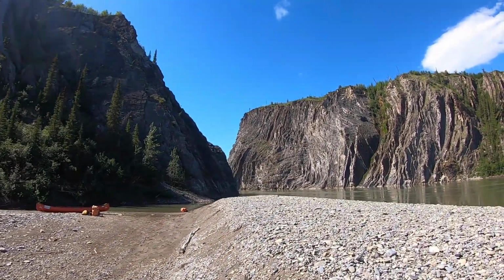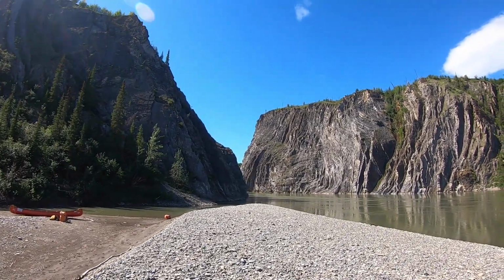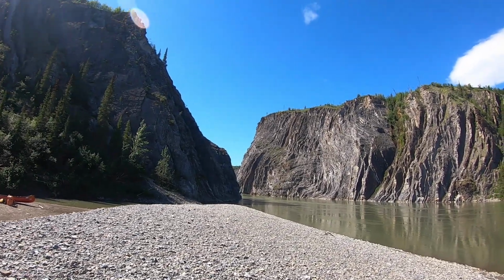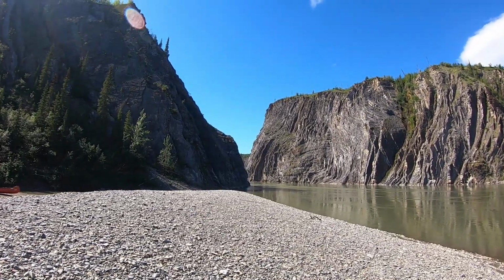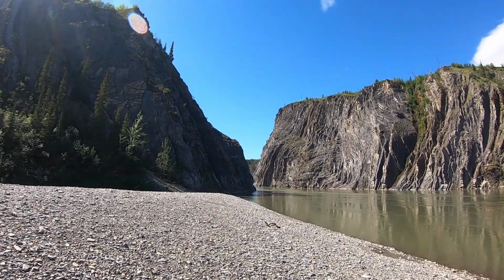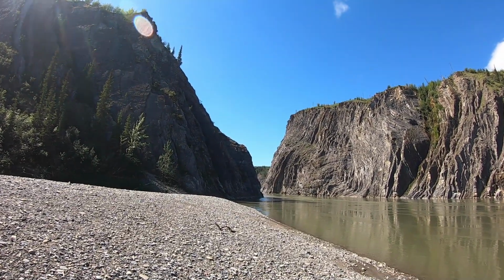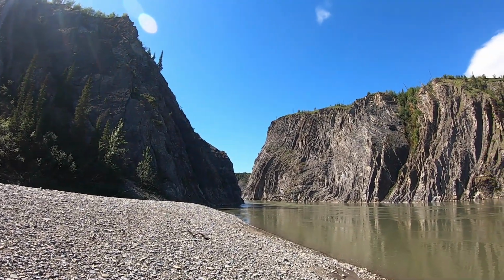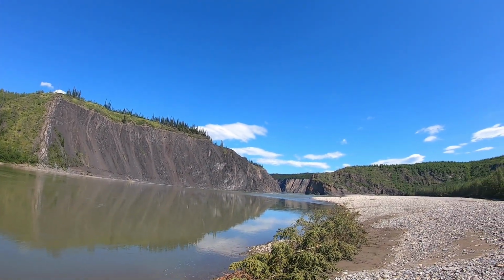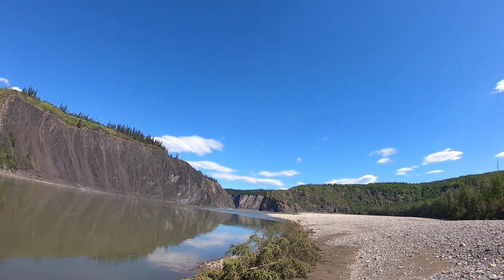Let's go up here. As you can see, it zigzags through this section that we came through. It wasn't too technical, but there's some boils and some decent waves in there as well. I'm sure in higher water it's pretty rough. And then we get through here, it's pretty calm, but then down here is where the more challenging part is.